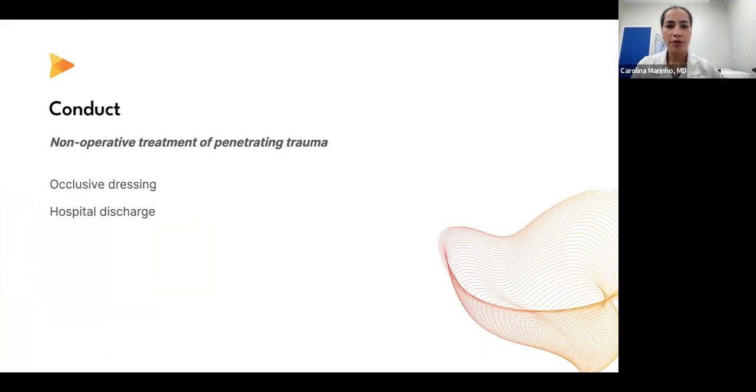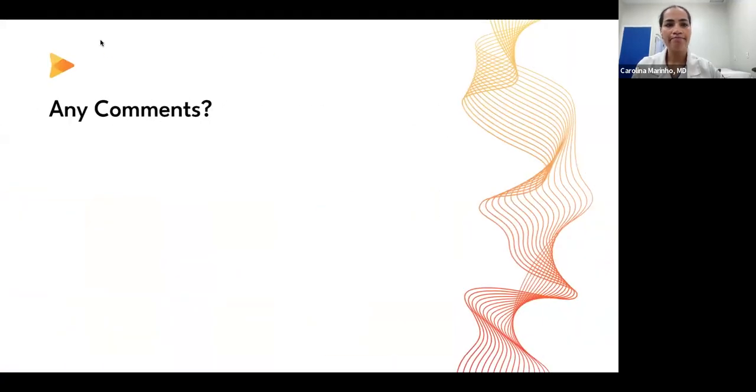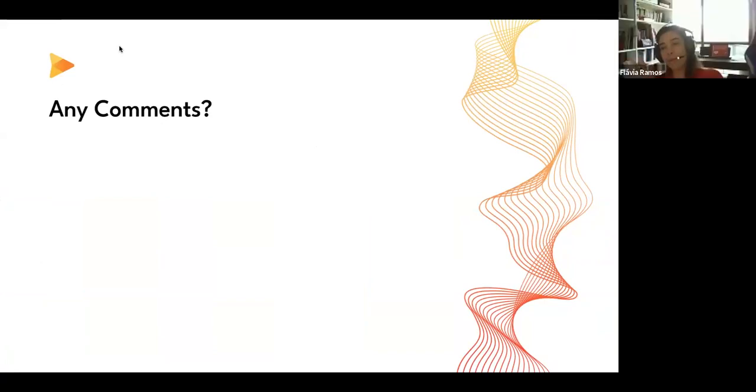Conduct: non-operative treatment of penetrating trauma, occlusive dressing, hospital discharge. Any comments? Just one comment before you freak out, as I did when I found it out. We have several types of surgeons in our service, and not all of them are trauma surgeons. We have this difficulty in Brazil, especially in Rio. We need people, but it is really hard to get good people to work with us. So we've been trying to create protocols, so that type of thing doesn't happen again.